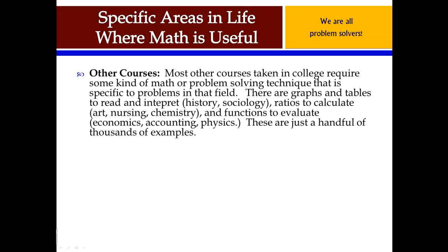For example, most other courses that you're going to take in college will require some kind of math or problem solving technique that is specific to problems in that field. There are graphs and tables to read and interpret in courses such as history or sociology. There are ratios to calculate in art or nursing or chemistry. And then in some courses there are functions to evaluate such as economics, accounting, or physics. And these are just a minor handful of the thousands of examples of how math and problem solving is incorporated into every course in your college career. Even something as simple as bowling will require that you learn the process for keeping score, and that process is a mathematical process.